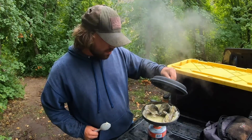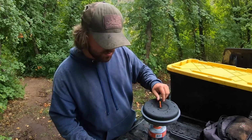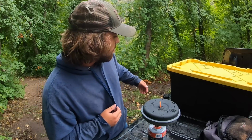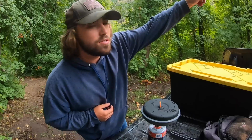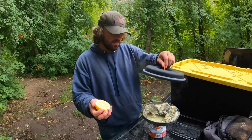Usually doesn't take too long, about 4 or 5 minutes, and they're pretty much done. I want to get the hash browns nice and crispy, so we're going to leave them on a few extra minutes. Fish is almost done. Not quite though, but it smells really, really good. And yeah, it's starting to rain. It's not too bad because this tree's blocking most of it out, but we're getting a little bit wet. There's blue sky over there. It should clear up. I am going to take one of these lemons.